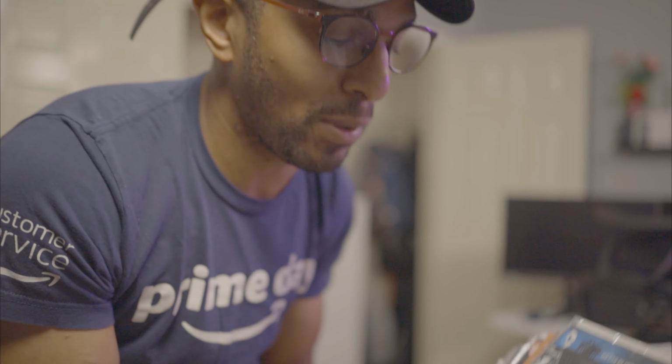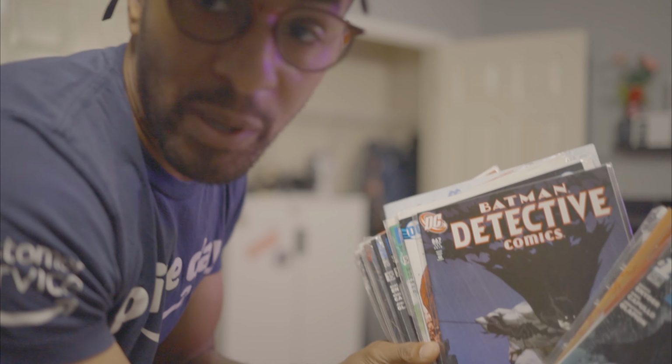If you have any suggestions, drop a comment down below on a way that you think I can display all of these cool comic books. I don't want to open them. I might frame them maybe, but these are a lot. So just give me some ideas.